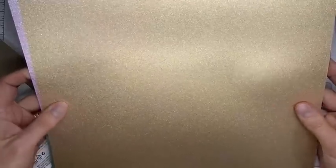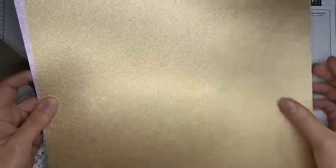It's different than the kind of glimmer papers that we have. It's a much smoother texture to it, but very fine and shimmery and really, really pretty. So there's the Fresh Freesia. And then here is the Soft Succulent. So beautiful colors in this.